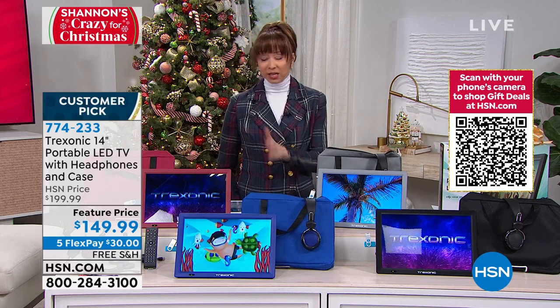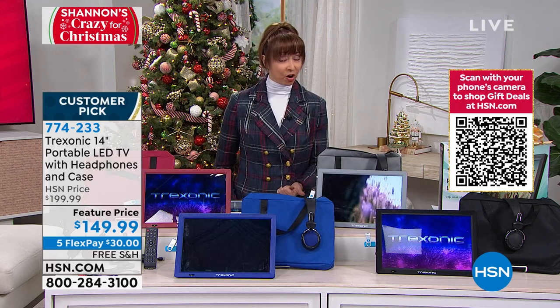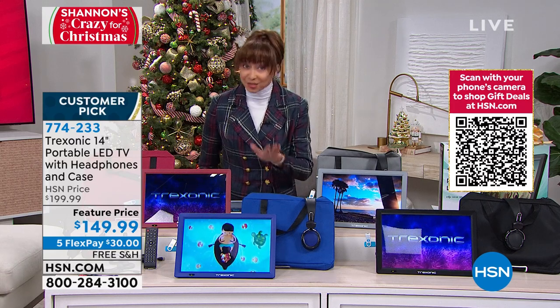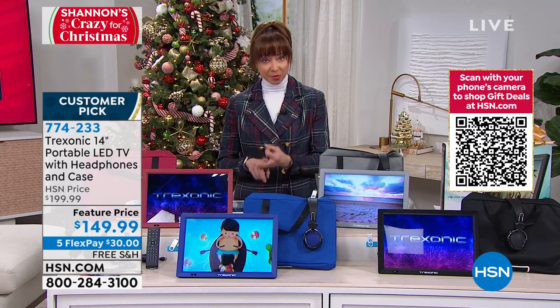This is our number one in portable televisions. Now, it happens to be the biggest size we've ever offered, and it also happens to be the brightest size that we've offered. But then it goes wherever you go. That's the really cool thing about this. So it's our number one brand. It's the biggest screen. It's the brightest screen.